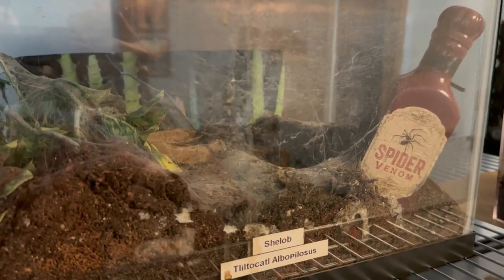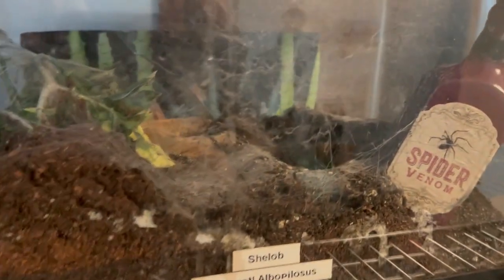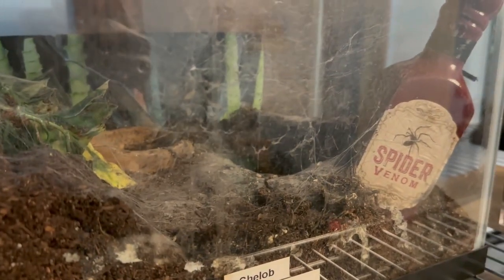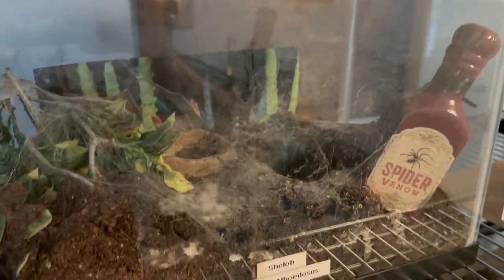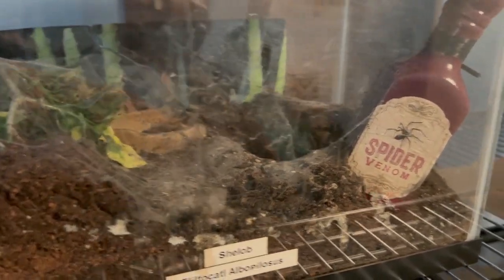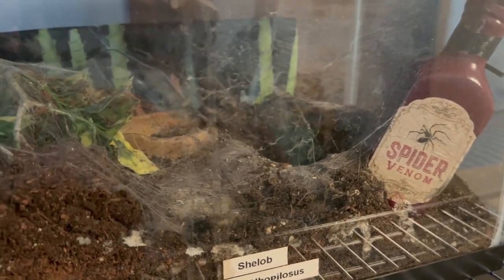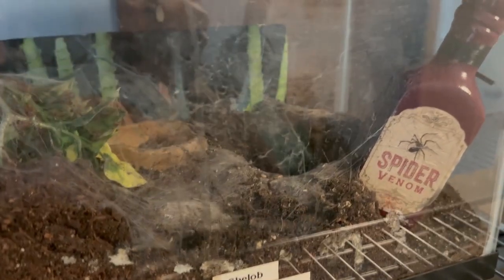Up yet another row is my Tliltocatl albopilosus. This is my first spider ever. I got her as an adult female. So however long I've been doing this is how long I've had her. Again, terrible enclosure. We'll make a video of updating it. This was the first enclosure I ever had her in, and she's never had any problems with it, but just need to be a better keeper about it.